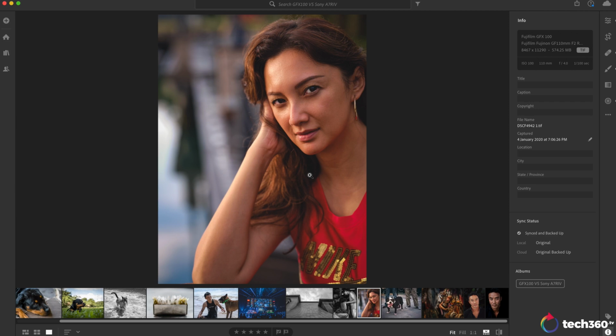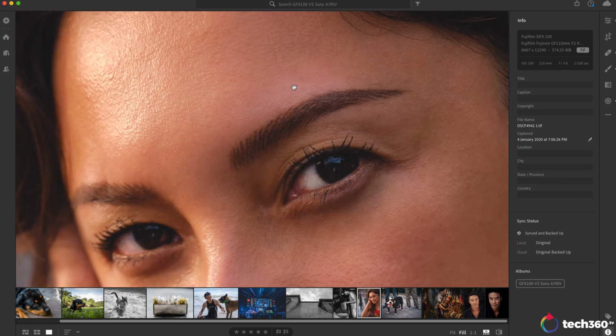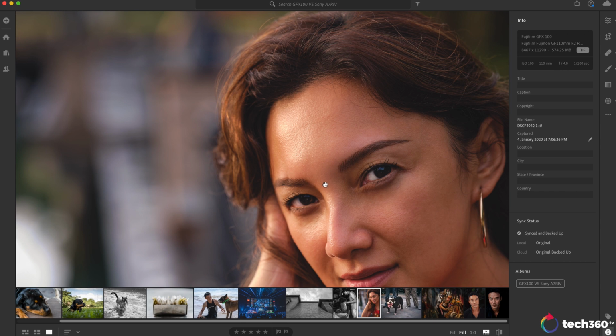I'm using it on a tablet. I'm using it on the go, and Capture One unfortunately doesn't have those options as of yet. So anyway, but look at the detail. Look at the skin tone on this. It just is beautiful. The hair, everything. It is really a stunning image.